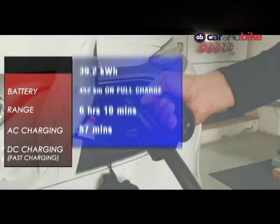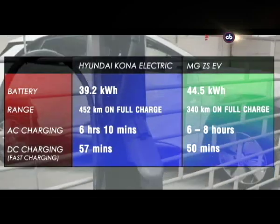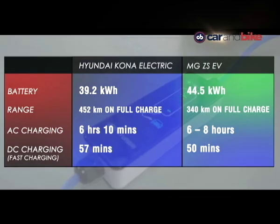Both cars have the 50-minute fast charging option as well as the conventional slow charger that uses a regular plug. Hyundai and MG have each invested in some partnerships to provide charging points around the country, and especially in the cities where these cars are on sale.